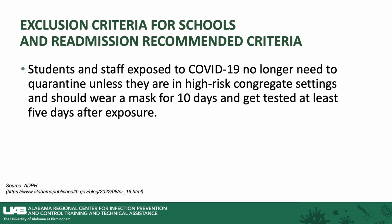Exclusion criteria for schools and readmission recommended criteria include students and staff exposed to COVID-19 no longer need to quarantine unless they are in high-risk congregate settings, but they should wear a mask for 10 days and get tested at least 5 days after an exposure. If they are infected with the virus, then they should stay home for 5 days is the current recommendation and isolate from others. And then when they are able to return, they need to continue to wear a mask for 5 more days.